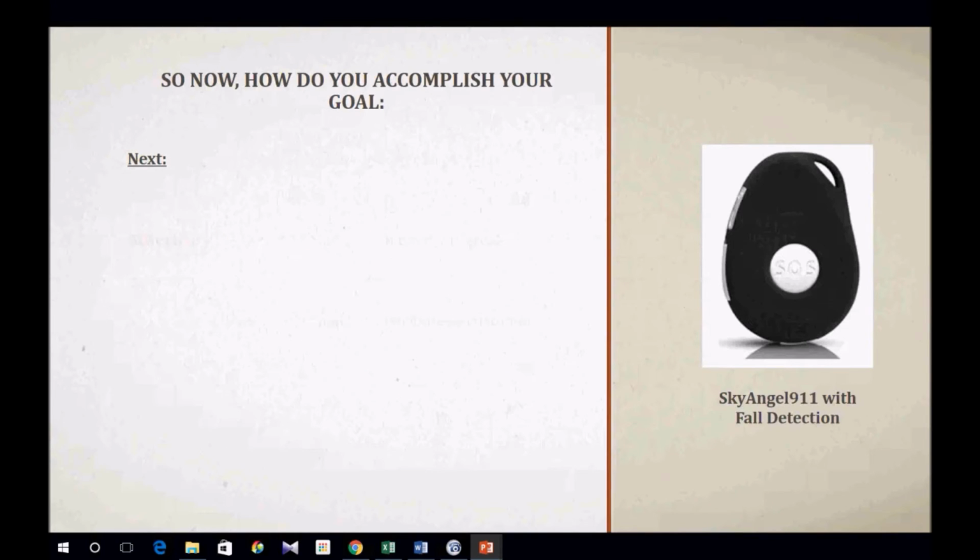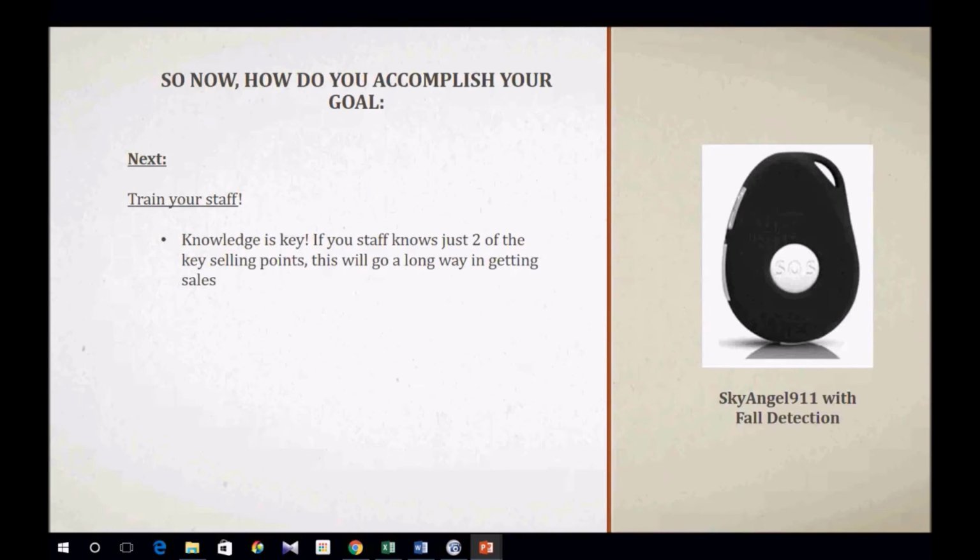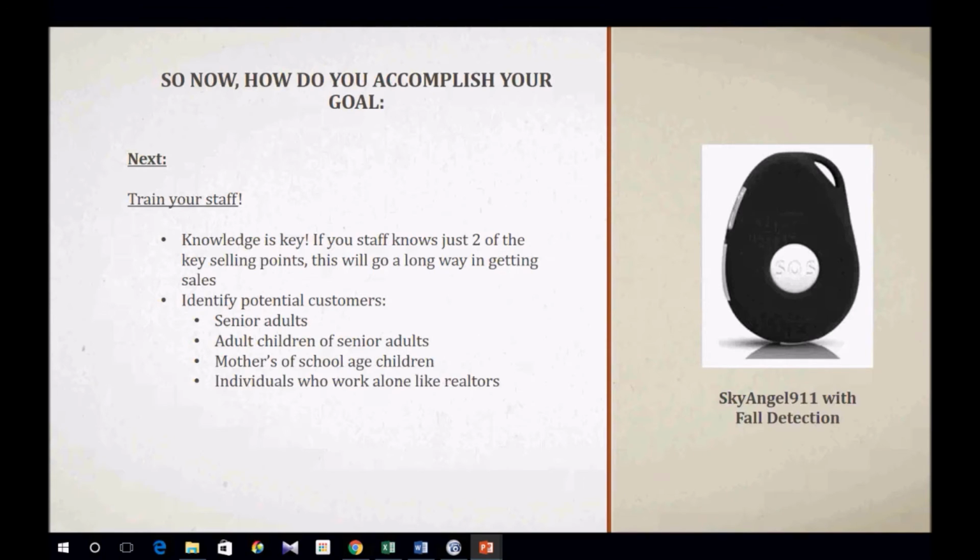The next thing we want you to do to help you accomplish your goal is to train your staff. And I'm going to have Ron here jump in and talk a little bit more about specifics about training your staff. Okay, Ron? Okay. Well, Frank has done a great job of talking about how to market and how to get the word out about the product.